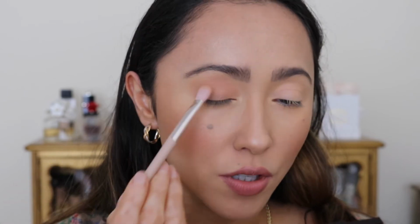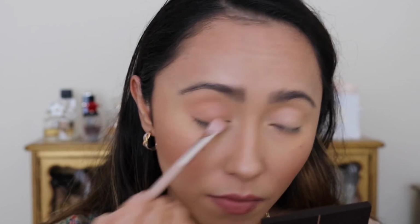I feel like this color would also be a good transition color for a lot of skin tones, a very light transition shade. So I'm going to start blending this into my crease. This could also be the perfect one and done shade whenever you want a barely there color, especially if you're in my skin tone range.